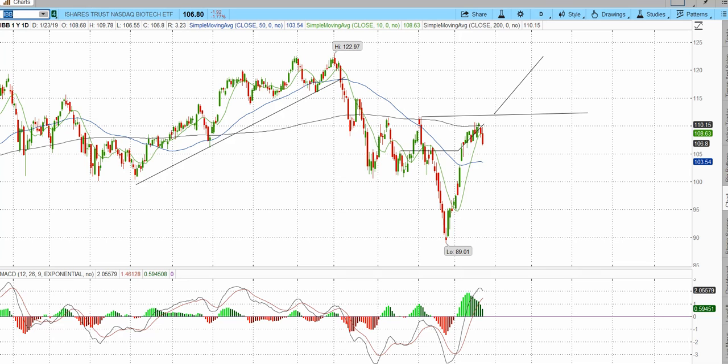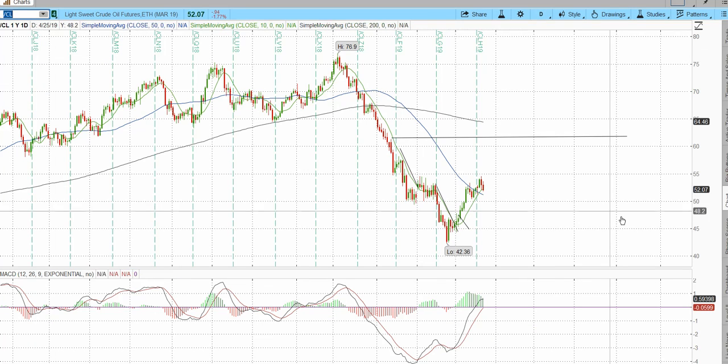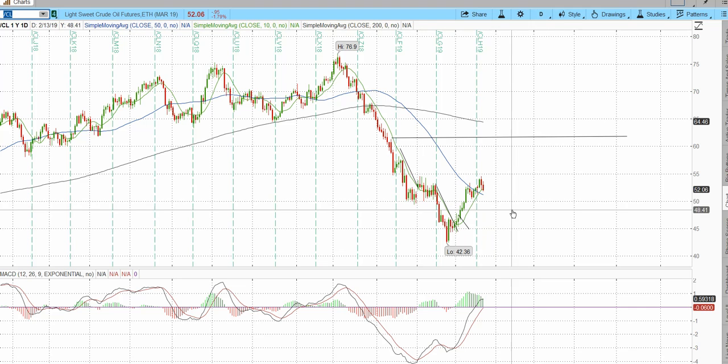IBB, which was relatively strong, is getting knocked out of trend today, and we have to watch for that because that was a leading sector on the way up. And is it going to lead on the way down? We don't know. We have a witch at bottom here on the energy sector, and we're breaking trend. So we can easily come back to 58 bucks here. And we look at oil futures. That was the ETF we just looked at. They're getting knocked out of trend on the uptrend here also, and they can come back down to below 50 pretty easy. So these are the things we have to watch for.